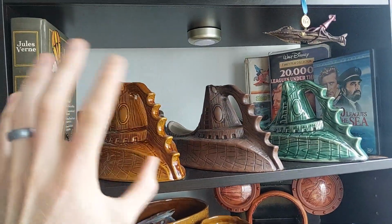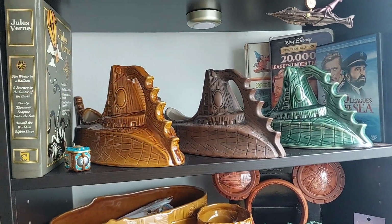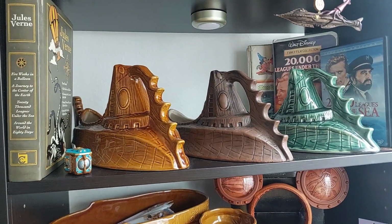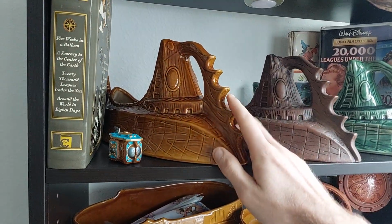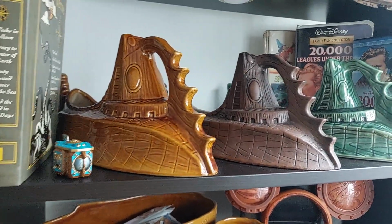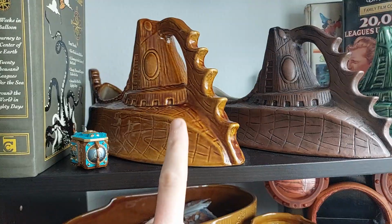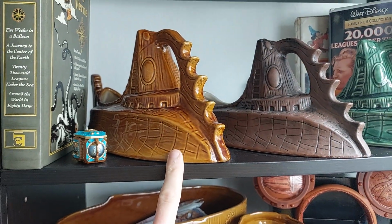If we come down here, here's what kickstarted my entire collection. Not my entire love of 20K, but my collection of 20K. It started with the first edition Nautilus mug here from Trader Sam's. That one also came out in 2017, I want to believe. Well, it didn't come out then. That's when I got it, in 2017.